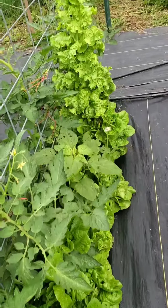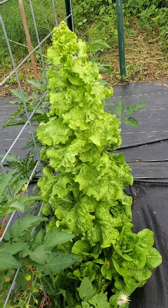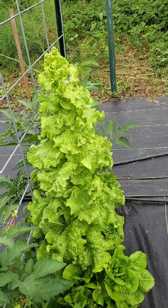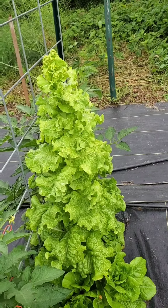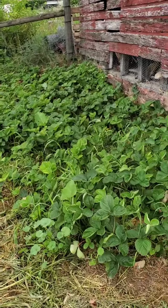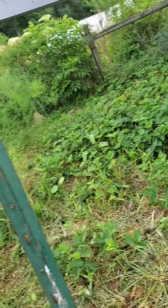This was my volunteer lettuce plant. I left it grow. It's getting ready to go to seed. So you'll get to see how I'm going to manage keeping the seeds from this one from intermingling with my butter crunch seeds, and pray that I can separate them. Our strawberries, they're pretty much done for the season. We might get one or two here and there, and we'll take it.